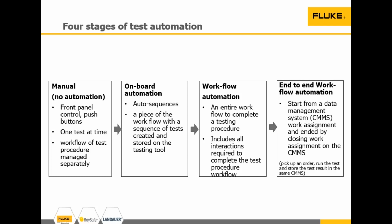It could be a piece of sequences such as from the low ECG, 10 beats per minute, all the way to 300 beats per minute. And you can run that auto sequence to trigger the alarm. Or you could run the SpO2 percentage from the low end to the high end. This is called auto sequences. It's a piece of workflow. That's called onboard automation. The third stage is workflow automation.